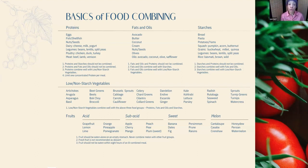So how do you reset? Reset is easy. Start following the food combining principles again. And then you can also do, and I'm going to steal this from Coach Jamard, for the next 2 to 3 days, you want to consume salads, soup, and smoothies, because these are so easy for your body to digest. It will give your body time to reset after that heavy indulgence, okay?